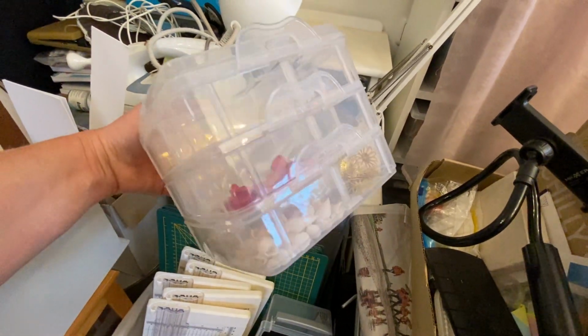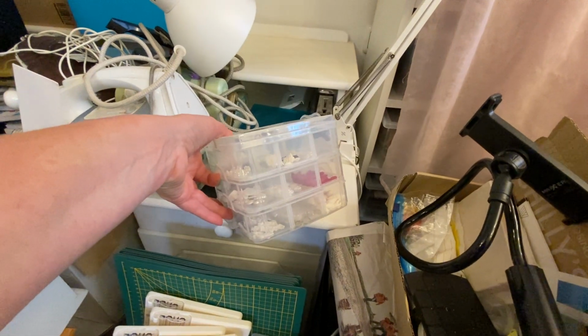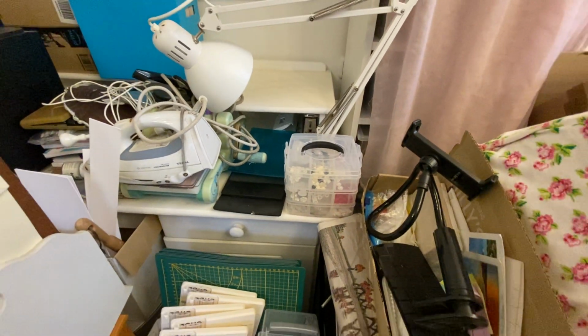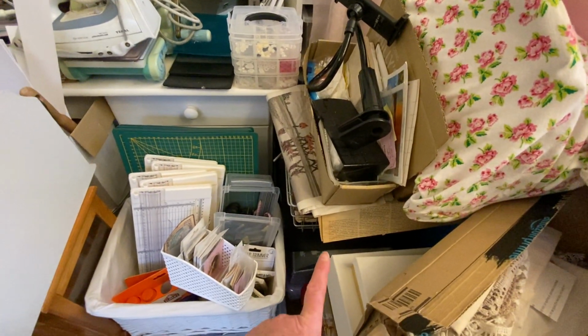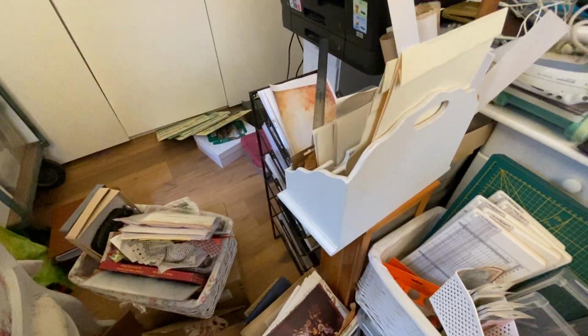Then this I got from a colleague of the lady I'm working for, that I'm going to dye the fabrics for. Really sweet of her, got that for free. And I think I'll leave it at that. So I'll get to that another time. So I'll leave that for now.